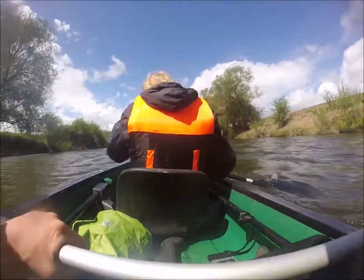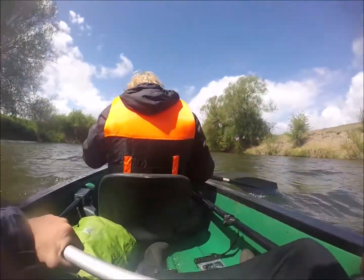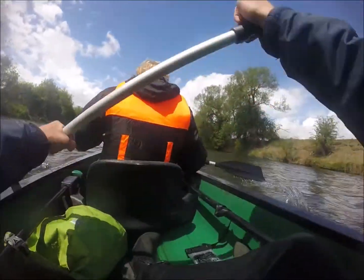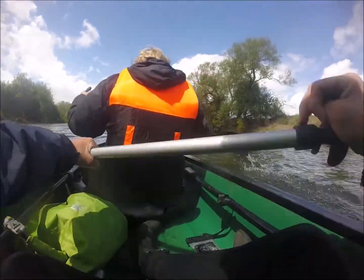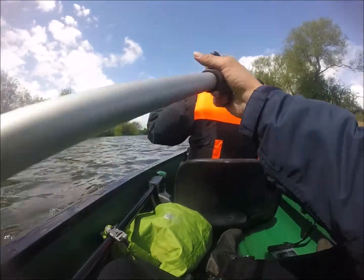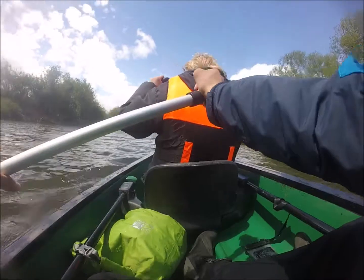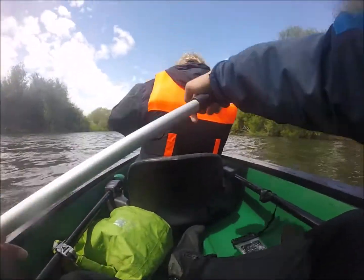So it wasn't a windy day, but this section was a bit windy because there weren't high banks on either side. So as you can see, the waves are coming towards us. So even though we were going downstream, because the wind was against us, if we rested, we wouldn't have gone anywhere. Because normally as you're going downstream, if you rest, you're still moving. That's one of the good things about canoeing, but not in this instance.